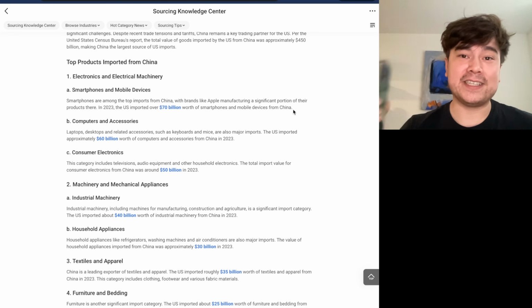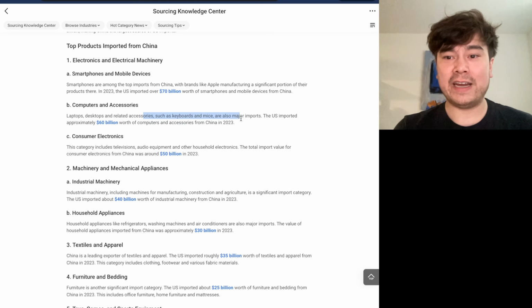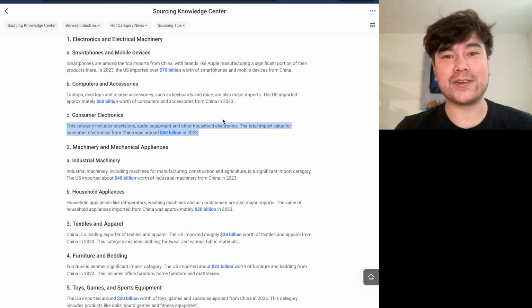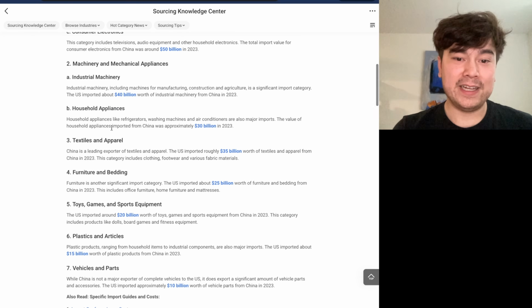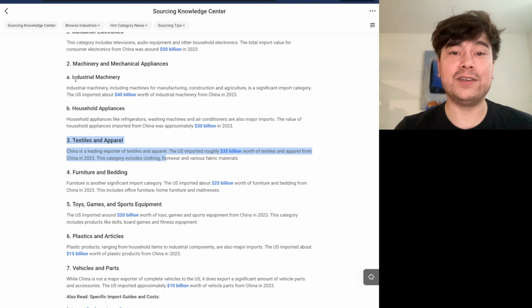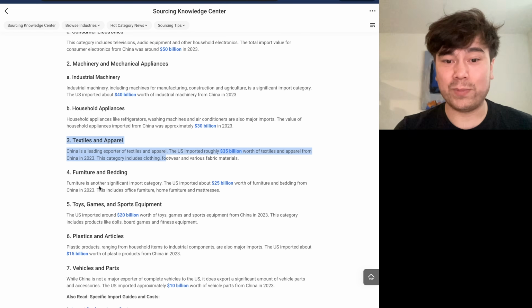A big part of that is iPhones, but basically every electronic device that we use on a daily basis is manufactured in China. Then we also have computer accessories, again, that's mostly made in China, and consumer electronics. I think this is the category that 3D printers would fall into, and again, that's mostly imported from China. We also have industrial machinery and mechanical appliances, household appliances, textiles and apparel, so most of your clothes that you're wearing, most of the tools that you use on a regular basis, like hammers, tape measures, that kind of stuff. Most of that is imported from China.